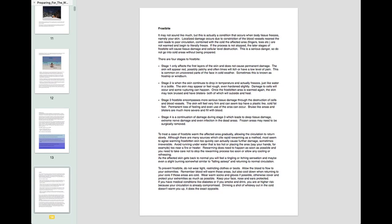In this particular case, I really recommend erring on the side of caution and doing it a little bit slower and trying to get the sensation and the blood flow back slower.